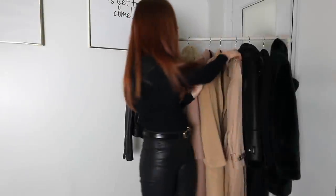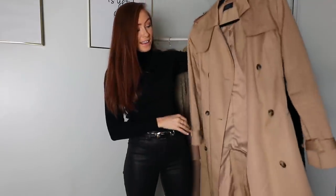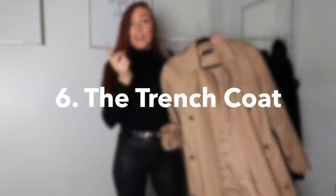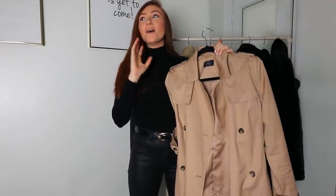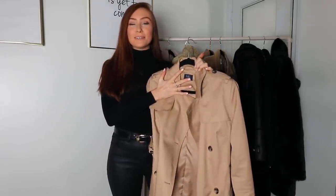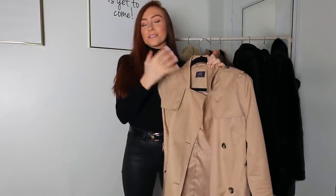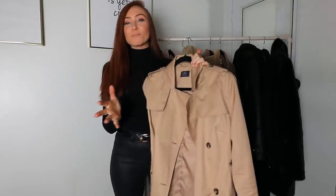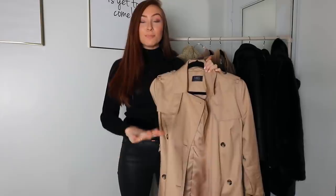Okay, and then another one that I got from Marks and Spencer's this season as well is the trench coat. I was saying in the previous videos that it's my first proper trench coat, and I remember when I ordered this for the collaboration that we did, I was like, oh, I hope I'll get enough wear out of it. Is there a reason that I haven't got a trench coat before? Is it not really my style? And I was completely proven wrong.